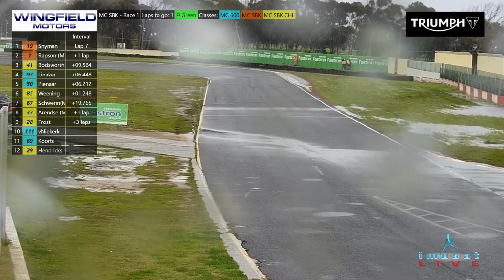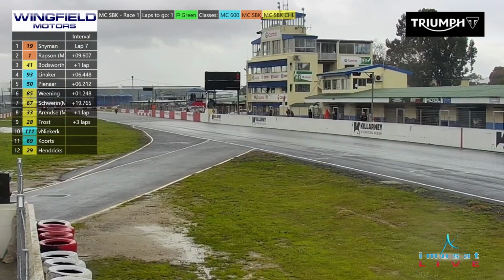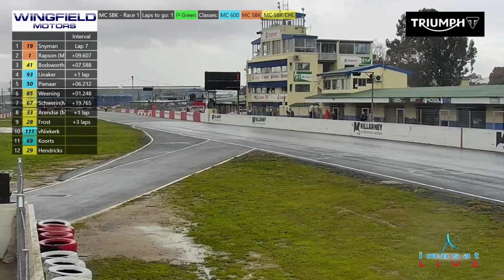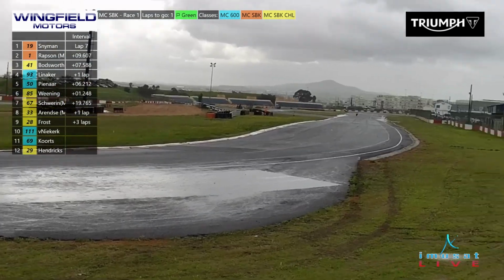There's Rapson only coming out of 5 now, so that gives you an idea that Kewen Snyman has absolutely blasted away from Malcolm Rapson and holds a solid lead, and he's on his final flag lap. Well, that's it, and 9.6 seconds. He's increased his advantage now over Malcolm Rapson. Kewen Snyman has had it all his own way at the front on the Fireblade. Unfortunately, he did not have the company of Slade van Niekerk.